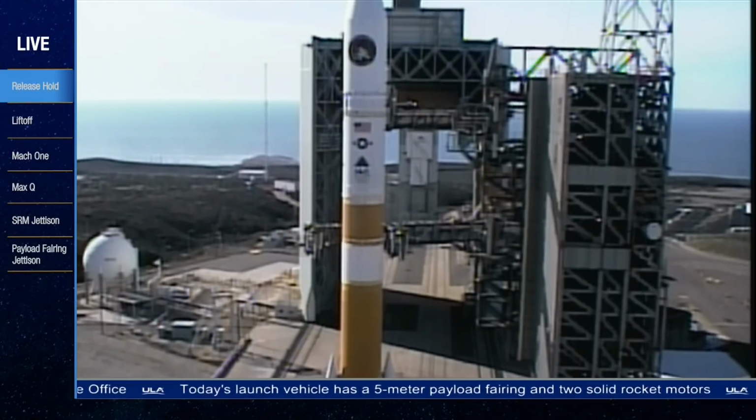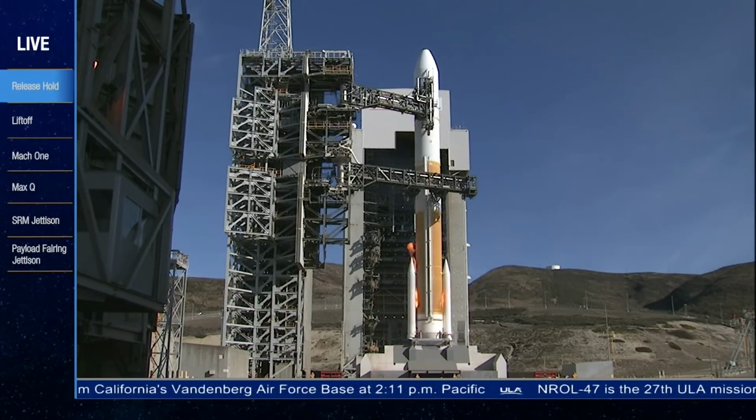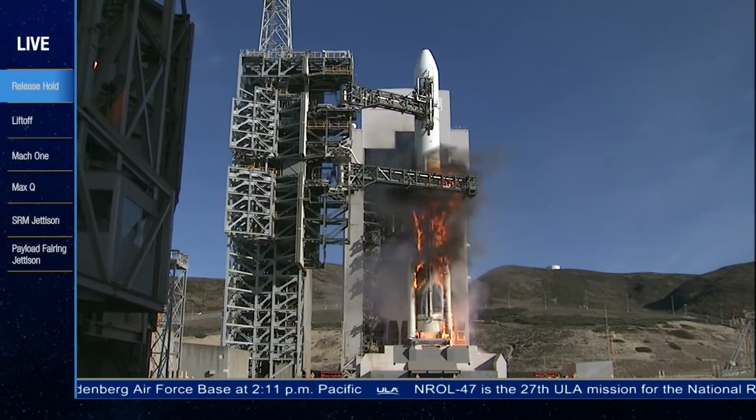23. SRM TVC blowdown. 15. Rofi ignition. 10. T-minus 10, 9, 8, 7, 6, 5, 4, 3, 2.